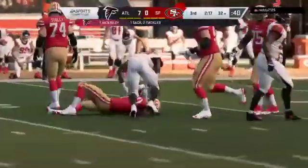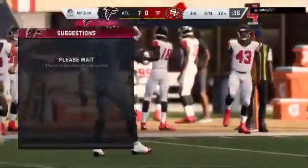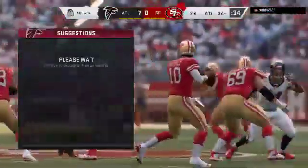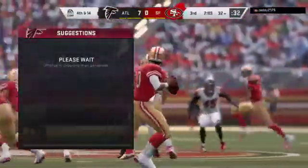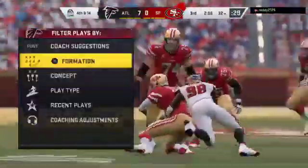Pressure brought in, and the Falcons get there for the sack. Takk McKinney made his way into the backfield. Well, we knew this guy wasn't especially fleet of foot, but he tried to conjure up some escapability, but there was no way he was getting away on that one.